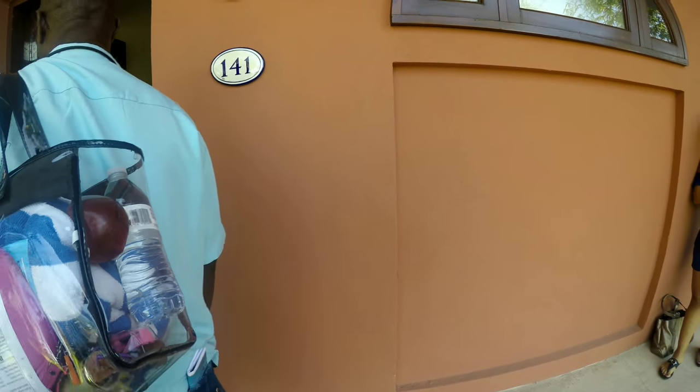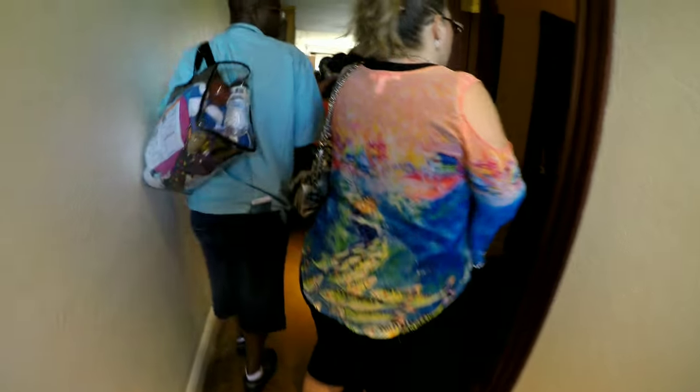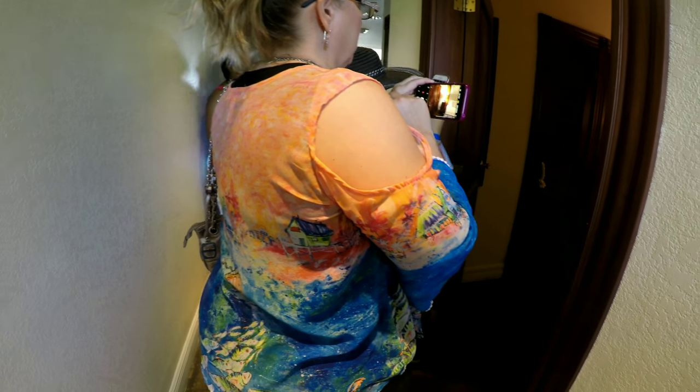Room 141. All of the suites, do they have the pull-out couch? If we request it, yeah. Walking into a suite.